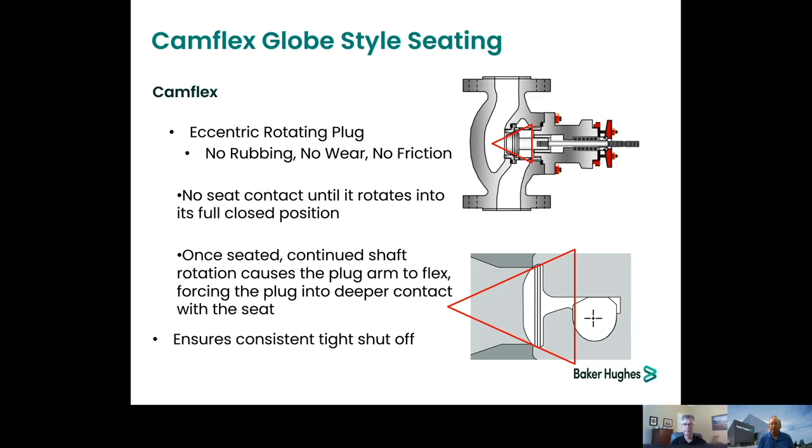So we have frictionless control when we're throttling. There's no friction between the plug and seat ring, so you get very accurate throttling control, the same as you would get from a conventional globe style control valve. And then you've got the benefits of the rotary motion for that really tight shutoff, lower actuator forces, and other things that we're going to talk about. So this shows that we took that sliding stem globe style control valve and converted it into a rotary motion.